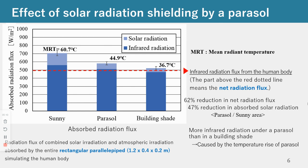The result is a 62% reduction in net radiation between the parasol and the sun area. In this case there is a 47% reduction in absorbed solar radiation. And in these two cases there is more infrared radiation under the parasol than in the building shade, caused by the temperature rise of the parasol.